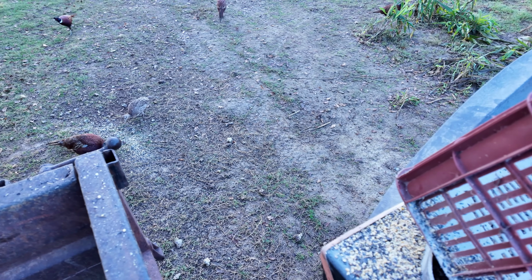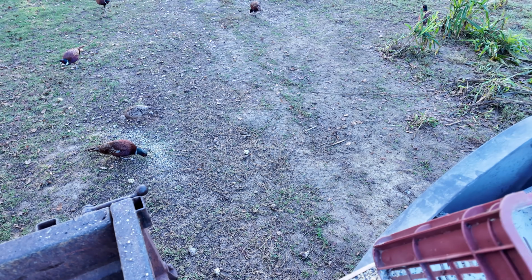I'll just chuck the big lumps out. There'll be some here for the evening for them. We're not feeding at the moment in the evening. We have so many acorns everywhere.